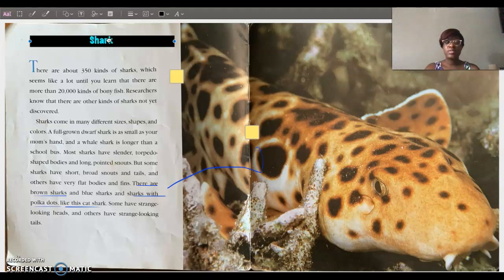Shark sizes, shapes, and colors. I think that's a good one. Because we know that some sharks come in different sizes, some sharks come in different shapes, and some sharks come in different colors. And that's how some scientists, the researchers, determine the type of shark they notice or they're trying to track by the shape, the size, and the color.